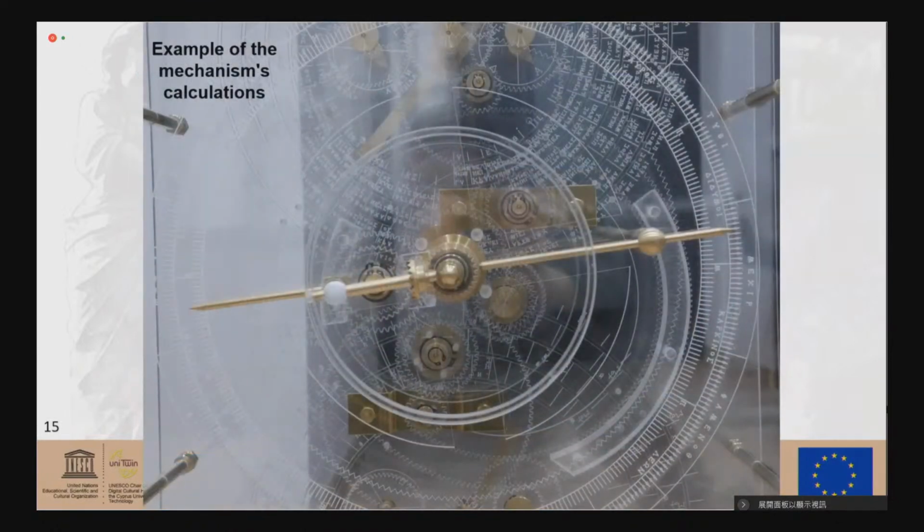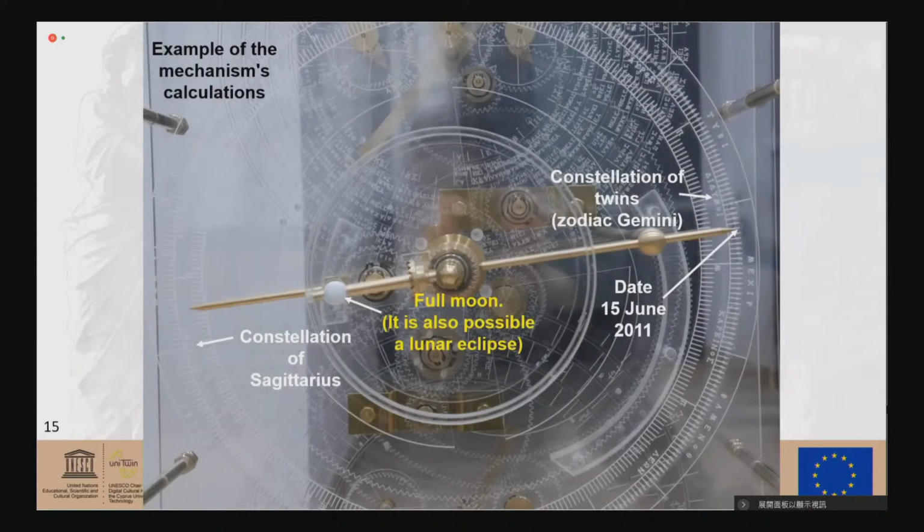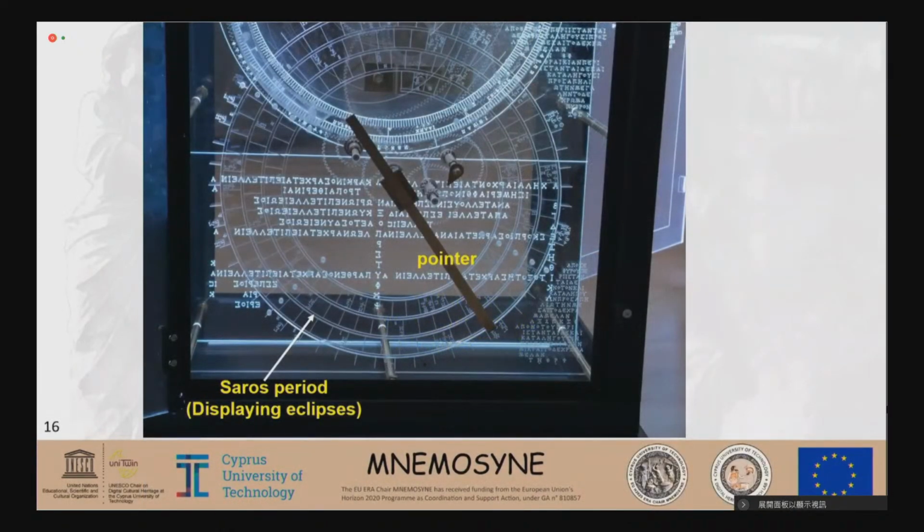The operator, by choosing a date, can see the astronomical phenomena that occur on that day, or by choosing an astronomical phenomenon, see when it will happen. The choice of the day of 15 of June 2011, for example, results in the following. On this day, the position of the sun on the sky is the constellation of Twins, and the corresponding position of the moon is the constellation of Sagittarius. On this day, we will have a full moon and possibly a lunar eclipse. Whether this happens, we will see by observing the pointer of the eclipses. Observing the pointer of the eclipses on the backside of the mechanism, we see that indeed on this day we will have a lunar eclipse.